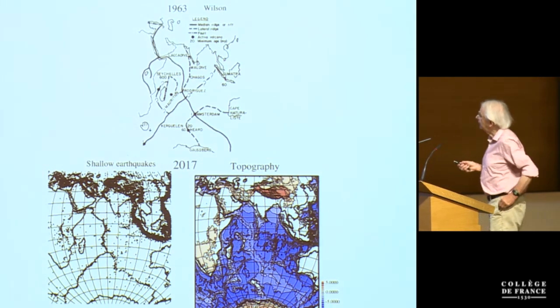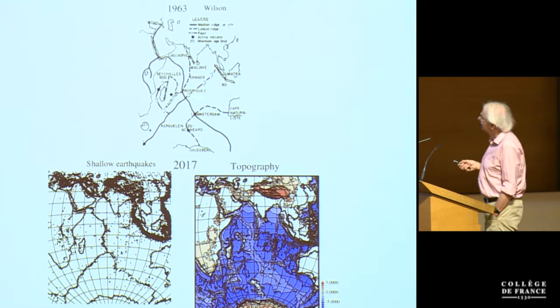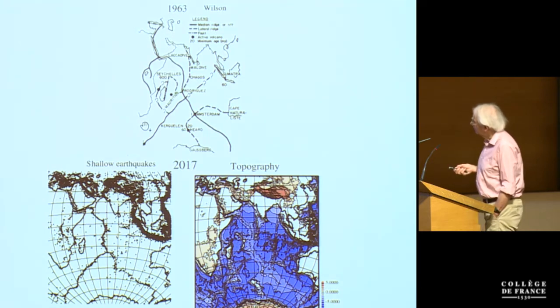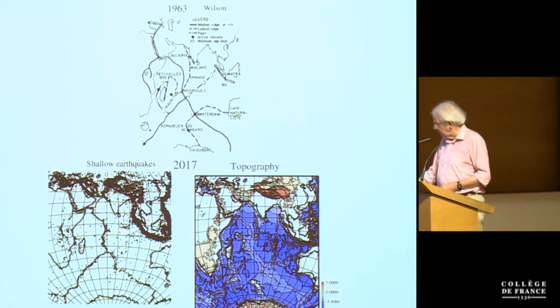Here's a picture taken from Tuzo Wilson's paper in 1963 showing what he thought were the ridges in the Indian Ocean. And some of them are right, but a lot of them are not. Here are the earthquakes. You can see what happens is that there's a triple junction here with branches running like here. The data was just not there to get it right. And that was one of the real problems.